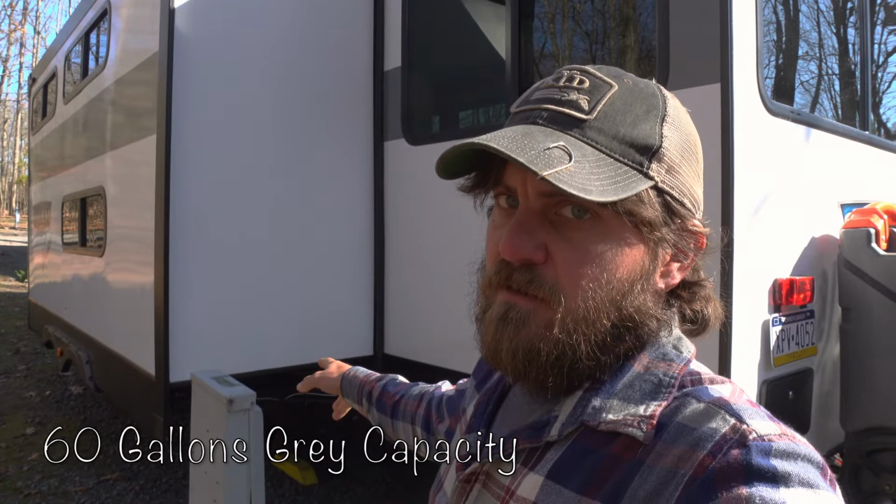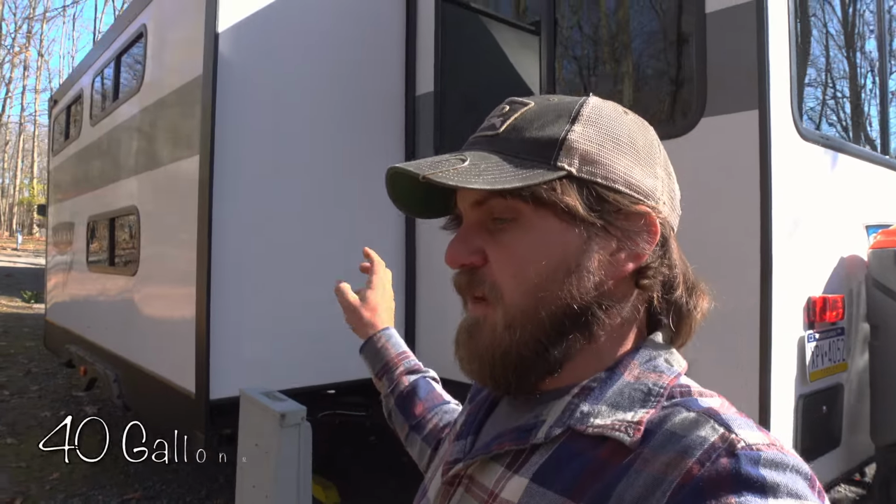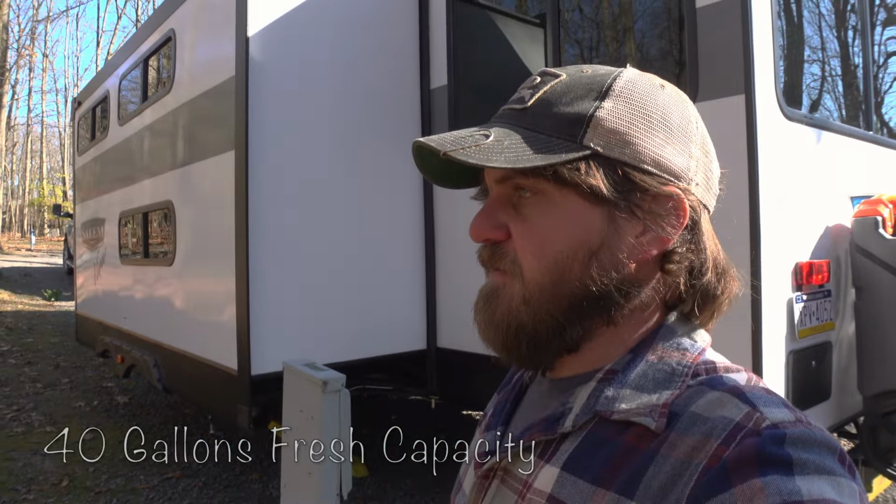We've had plenty of tank storage from a gray perspective to get us through this trip, but we've had to refill the fresh tank carrying jugs from a spigot. That's why I'm saying we've used a lot of water.